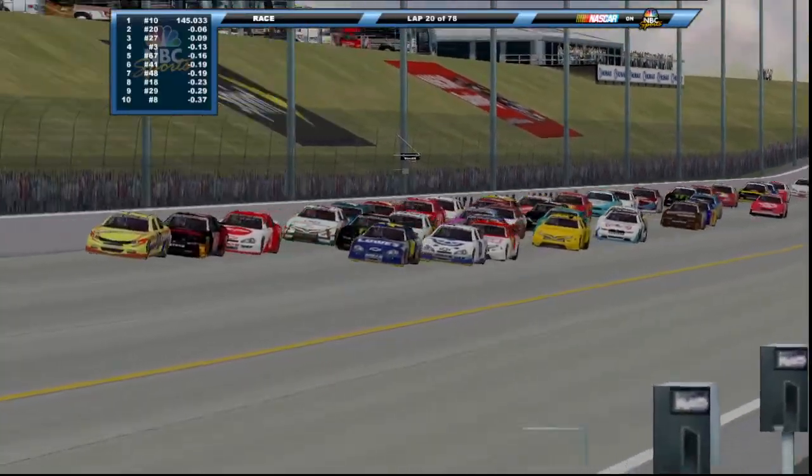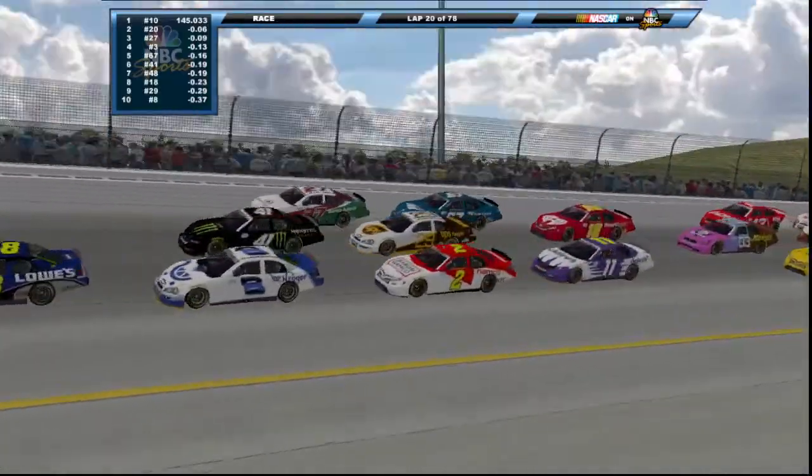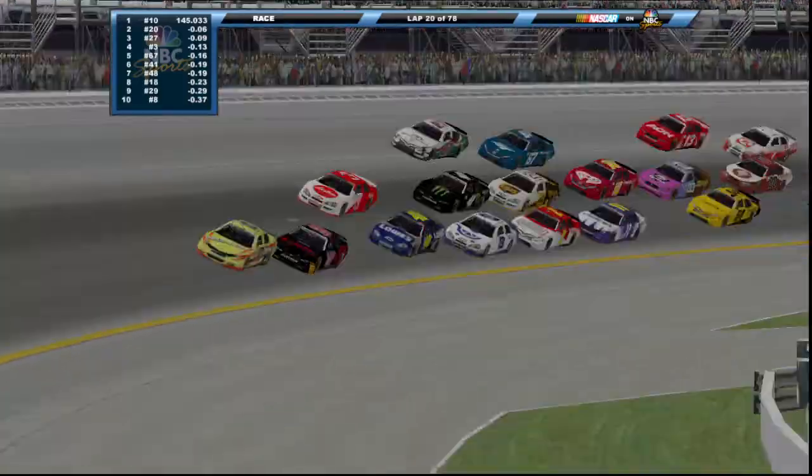It's a big cluster duck. Yeah, it really is a big cluster. I can't say the other word because Cody will get mad at me.